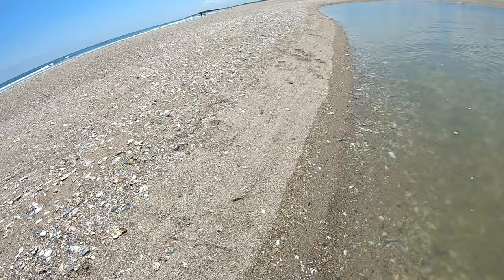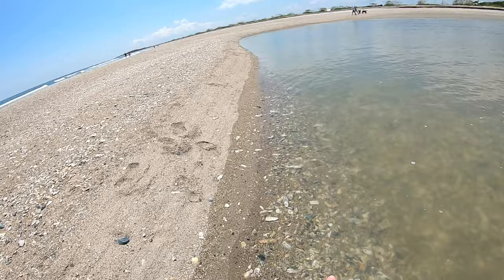I always like to look in the edge of the water if I can. I feel like to me they stand out a little more. I can pick them out a little better off the edge of the water. Maybe it's the glistening off of them, the wetness.